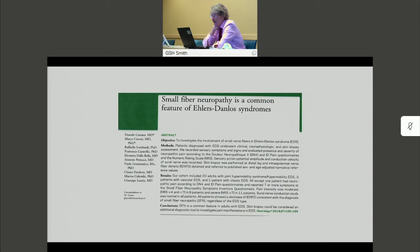And this study from 2018 looked at 20 patients with hypermobile EDS, and they found decreased small fiber density in all 20 of them. And this is certainly something that needs greater study.